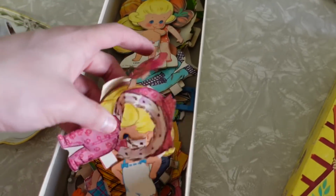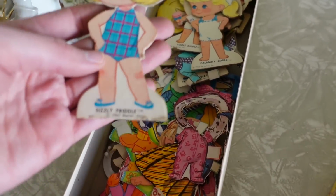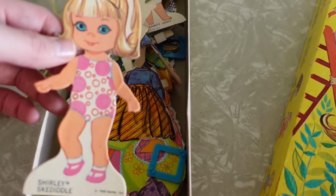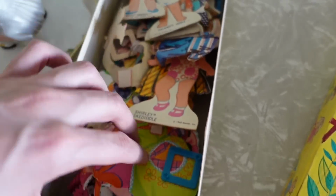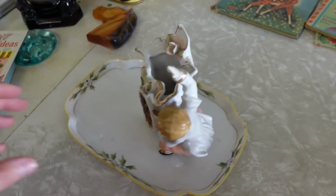Oh, these are funny. You're getting more than it even said, I guess. Calamity Jiddle. These are the weirdest names. Sizzly Friddle. Shirley Skididdle. So it looks like there were Shirley, Sheila, and Suki. I think those are all in there. And then you get all the extra ones and then the clothes. That is so fun. I didn't pay very much for this. I think it was like $3. Oh, it was $6. That's my memory for you. Okay, so I paid $6.